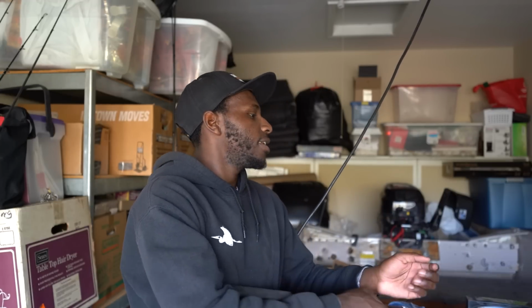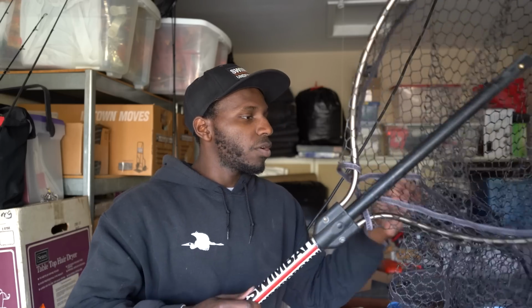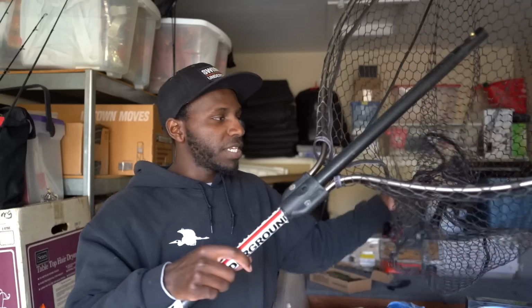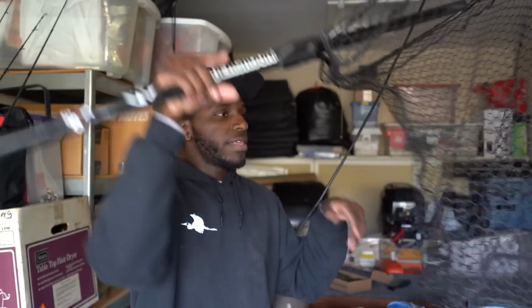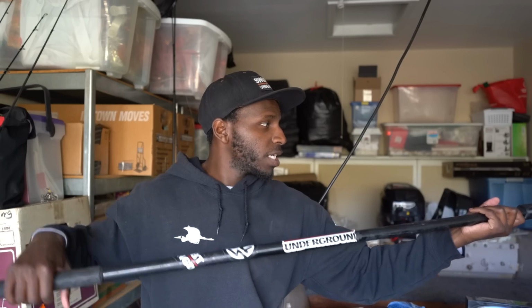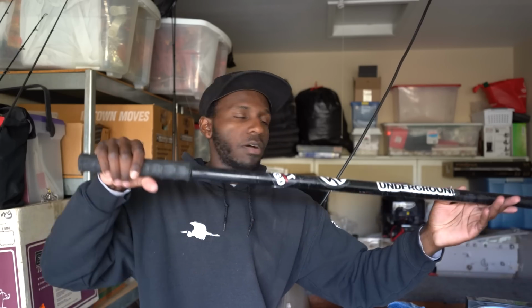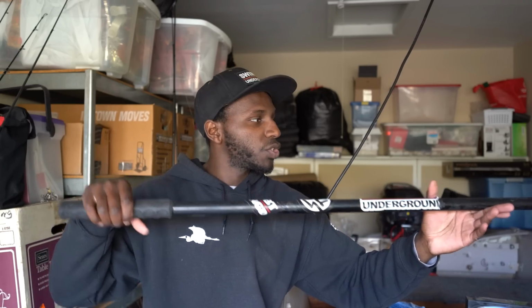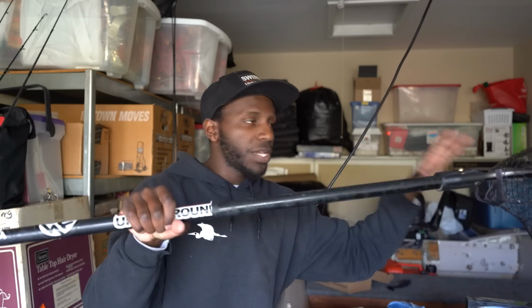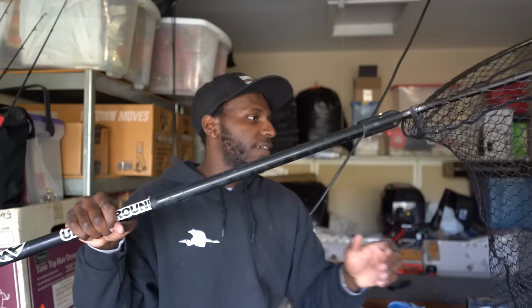getting a good net. Now, a good net will pretty much come down to the size of the hoop, how deep the net is, and then the handle length. So this one I got from Bass Pro Shops. I think it was like $35 to $50. It's got a long enough handle on here to where I don't feel like it's too short, where I've got good extension when I'm trying to get a fish in it. It's got a big enough hoop for the fish that we're chasing after.